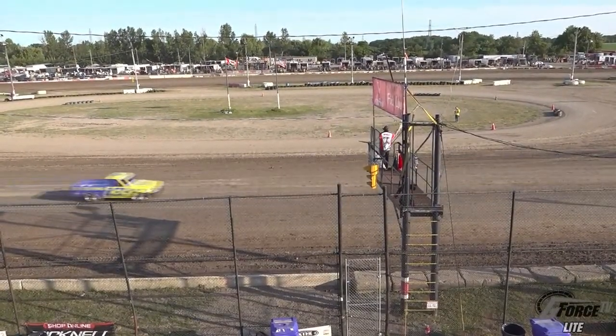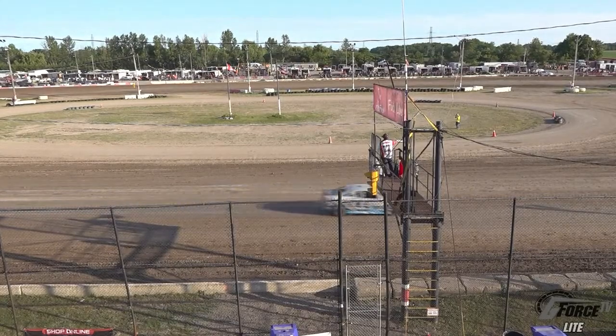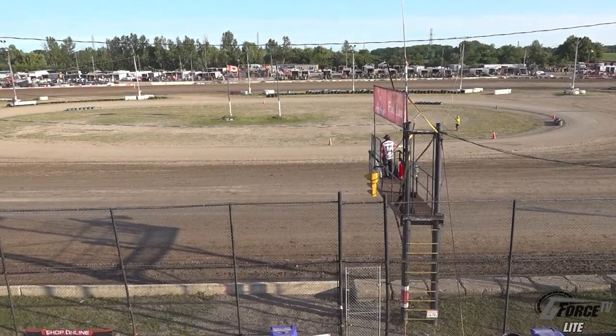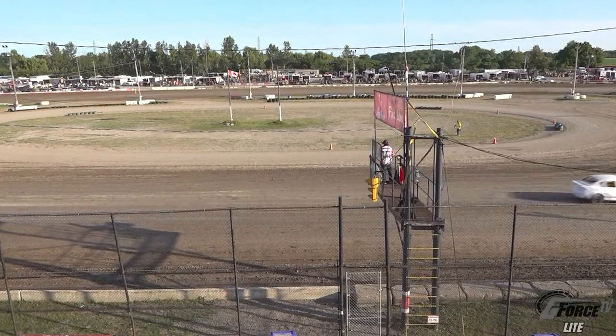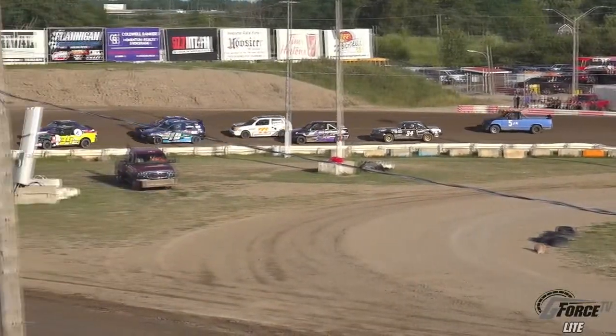Hadler settles for 2nd, and I think Rothwell, yes, Hannah Rothwell was able to get 3rd at the line after Lubeck got loose up off of turn 4. Dylan Ward rounds out your top 5 in heat number 2. This will be a 6-lap heat.